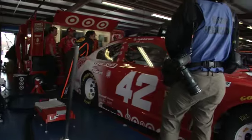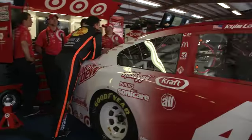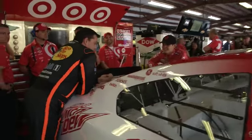Here's the number 42 car. It is good to see Smoke at the racetrack, and always in a good mood until he gets that competitive fire on.